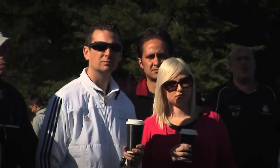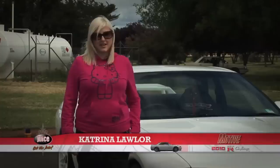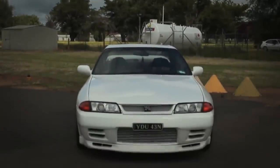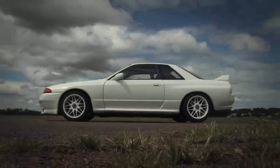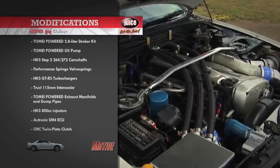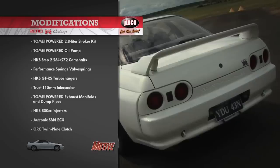2010 also saw our first female competitor in the GTR Challenge. Hi, I'm Kat from Canberra, and this is my R32 GTR. Being the only girl here is a little bit of pressure, but hopefully I'll do us proud. My car was built in Canberra by Pro Engine and tuned by Croydon Racing Developments in Sydney. I love everything about my car.